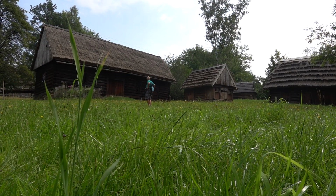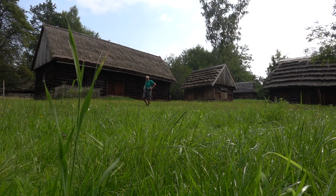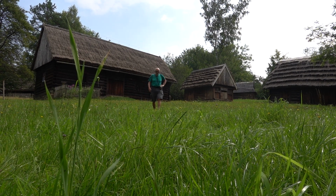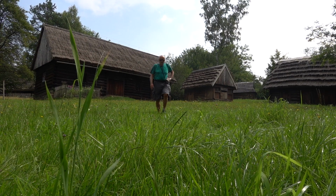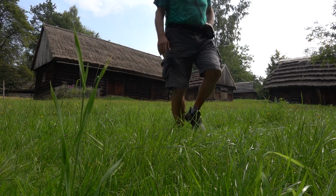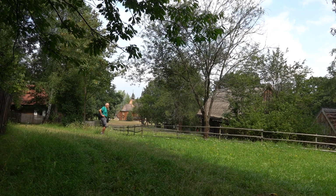With a final glance at the homestead, visitors resumed their journey. The path ahead seemed to weave between the past and the present, each step inviting them to consider how far we've come and what we might learn from those who came before us.